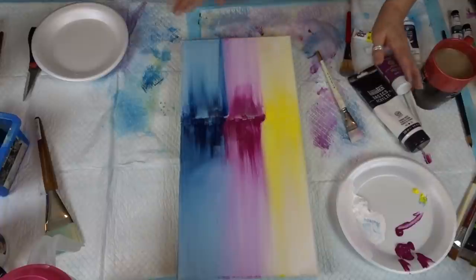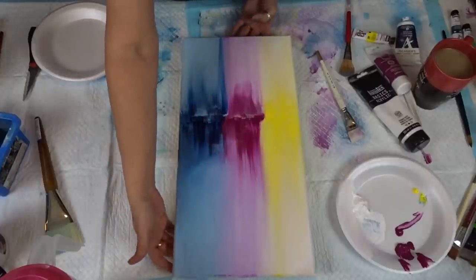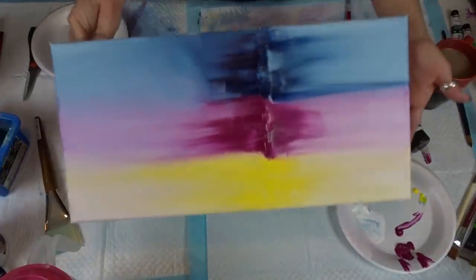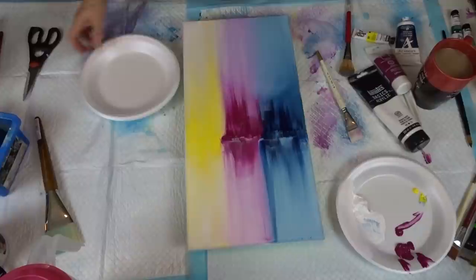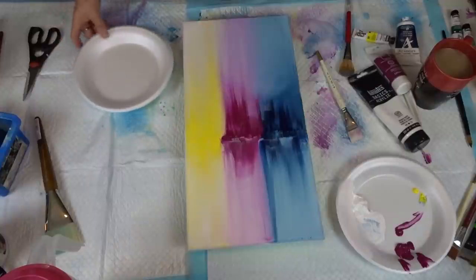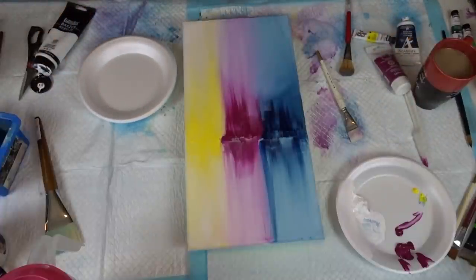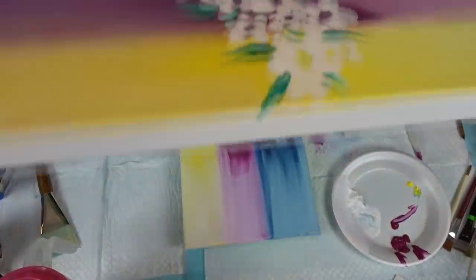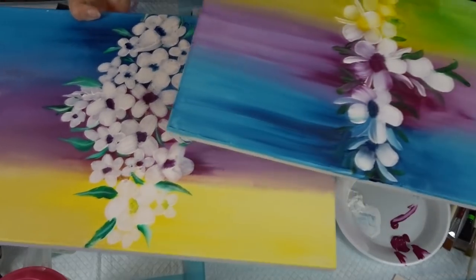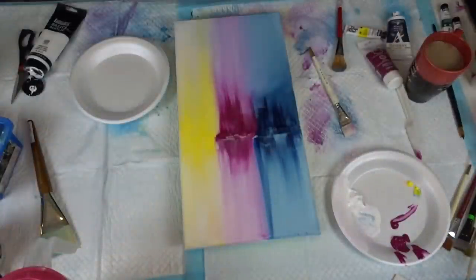Oh my goodness, that took me an hour yesterday. Too much fuss. Okay, so with that being said, doesn't look too bad. Now, I think we're gonna just go right on top because yesterday I let it dry and I'll show you the difference. I let it dry yesterday and the flowers are just completely white. As where, when I did it on top, you see you get the color because the paint is still wet.